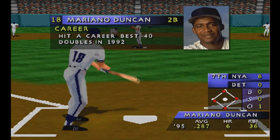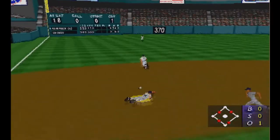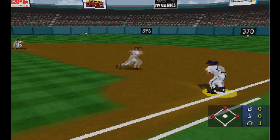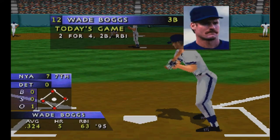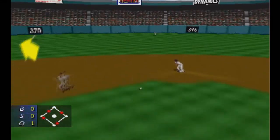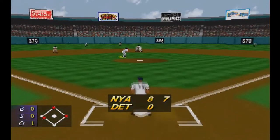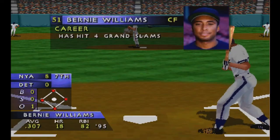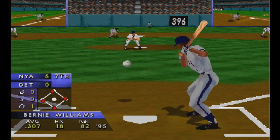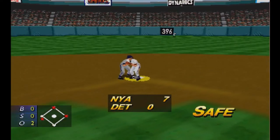Mariano Duncan. A grounder to the left side. This could be two. Safe at second. Safe. Wade Boggs. Line drive up the middle. It gets through for a base hit. Bernie Williams. Ground ball to the right side. This could be two. Out at third. Safe.